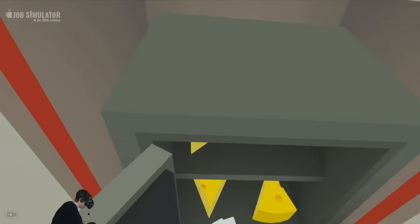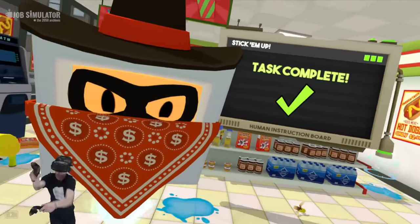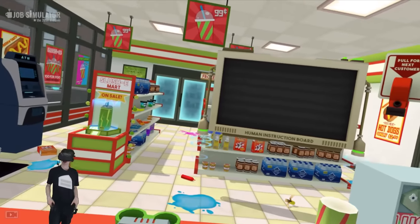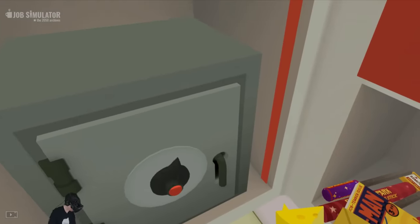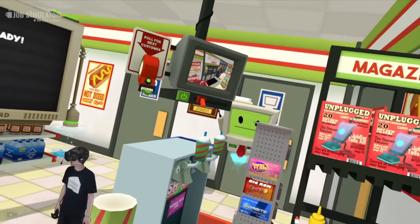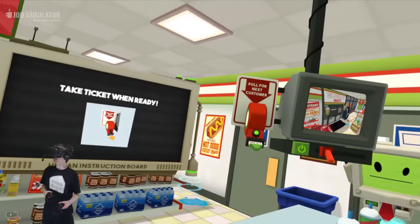Here you go. Chump, you'll never catch me. Oh, okay, I got some of the cheese back. Convenience stores were often the targets of robbery. It's like I got more banana out of that robbery than anything. Well, that sounded really bad.